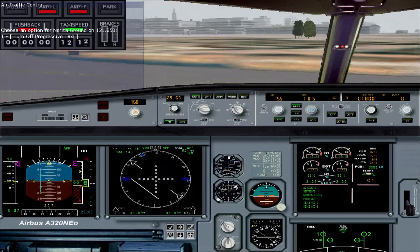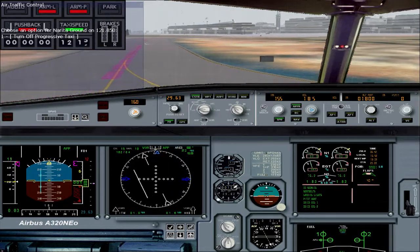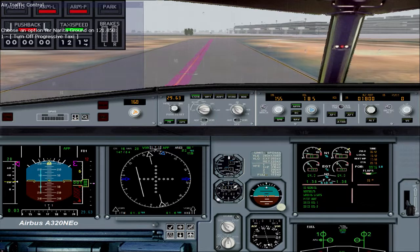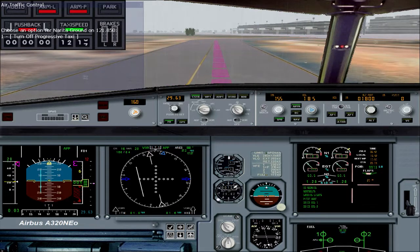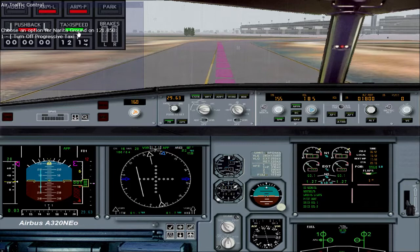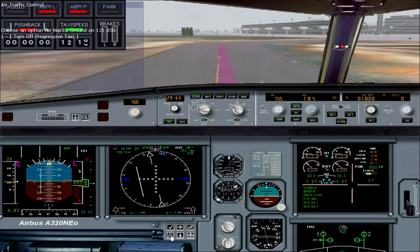Again, we're using the pushback taxi gauge here to control our airspeed while we're on the ground. The aircraft is pretty light right now, with only 9,900 pounds of fuel remaining. I've retracted the flaps. The spoilers are retracted. Turned off the landing lights.